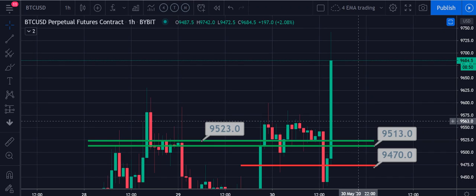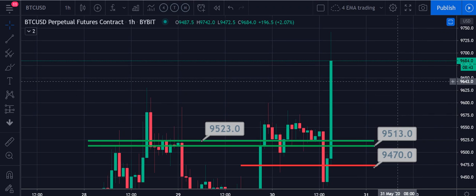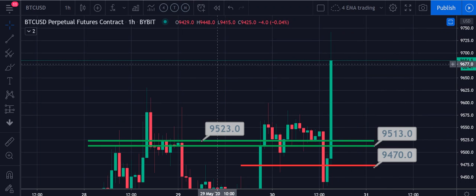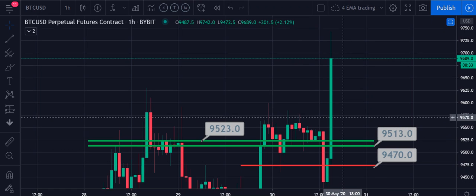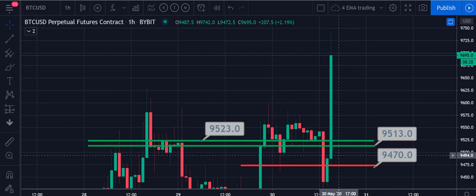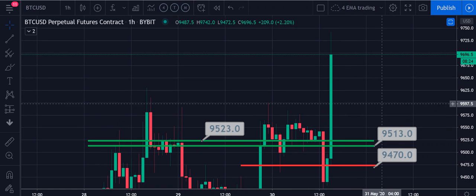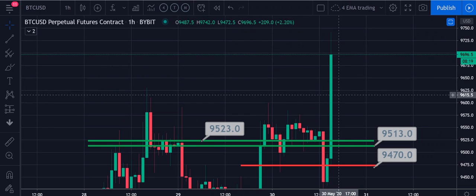So whoever got into this trade, I hope, it looks like it's gonna keep going up. And if we can just adjust this stop loss above where we entered the trade, we'll be in profit. Right now it's just unrealized gains, unrealized profit.